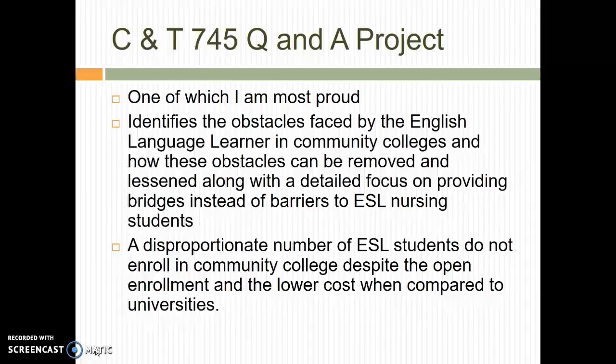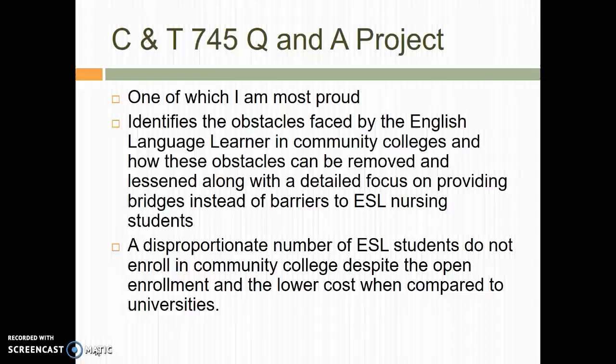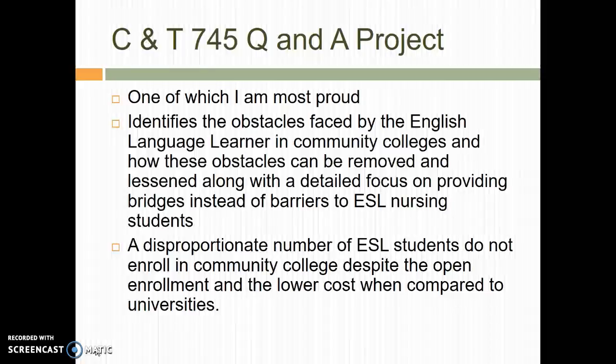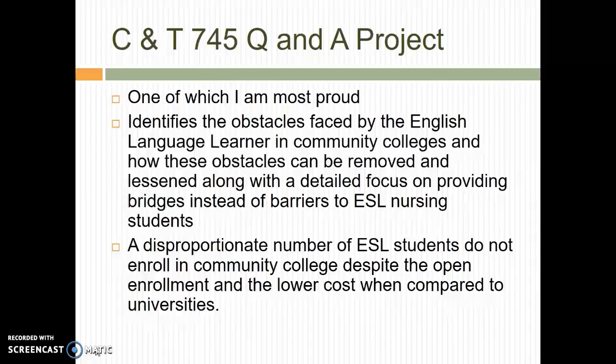As I completed the research, it was astonishing to find that a disproportionate number of ESL students do not enroll in community college despite their own desire to attend college, the open enrollment of community college, and the lower cost when compared to universities. California community colleges have had a long history of providing excellent education at a very affordable price. However, for those ESL students who do enroll, a very small percentage of these students move from ESL English courses onto college level courses, which makes degree completion nearly impossible.